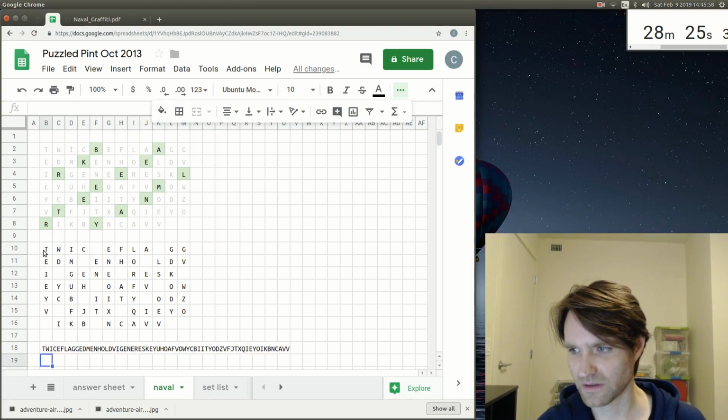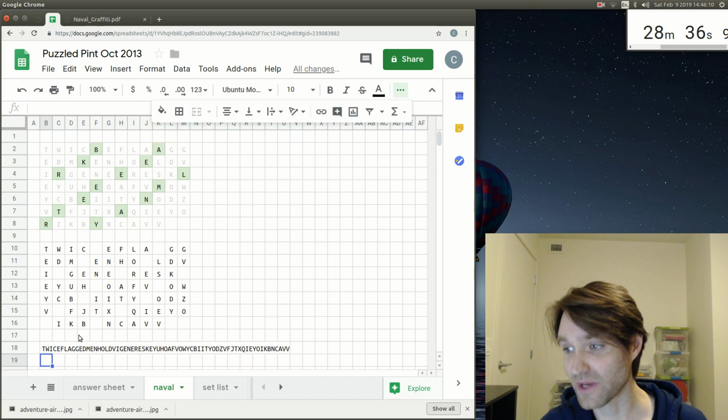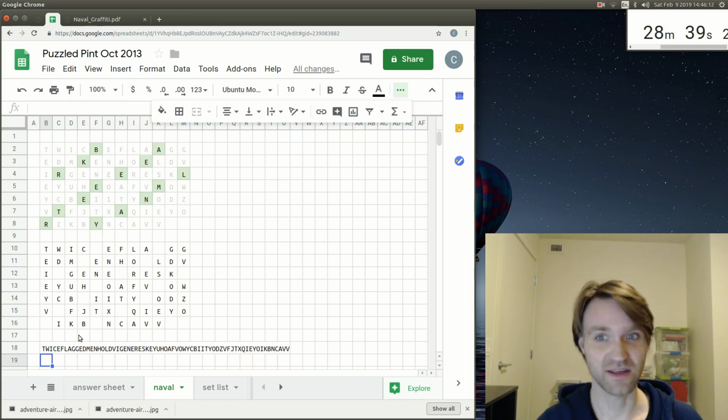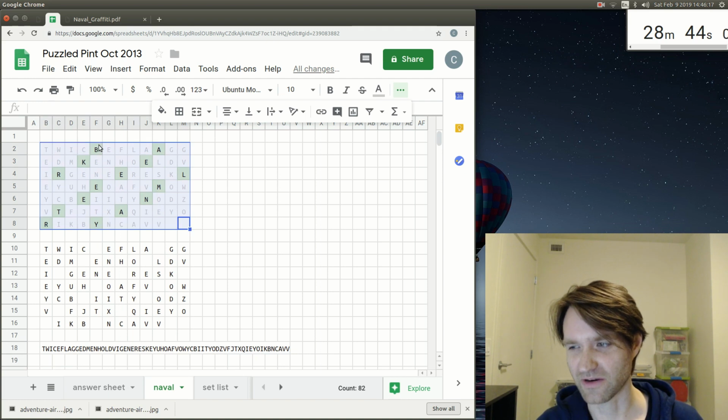All right, so the ones that are dancing men spell out "twice flagged men hold Vigenère's key," UHOAF, and then the rest is all not English. So the way the Vigenère cipher works is you have a key, in this case Baker Elementary, and you use each letter in the key to decode the corresponding letter in the ciphertext. So the first letter is U in the ciphertext. We'll use B to decode that. The next letter is F, then H, we'll use A to decode that.